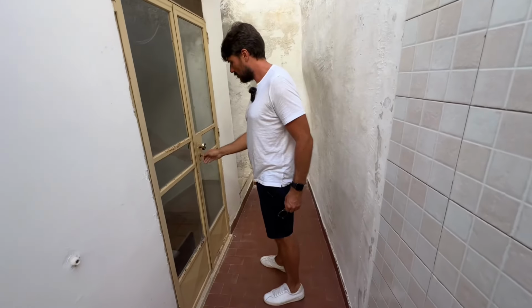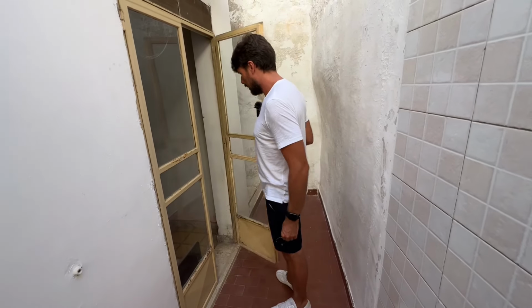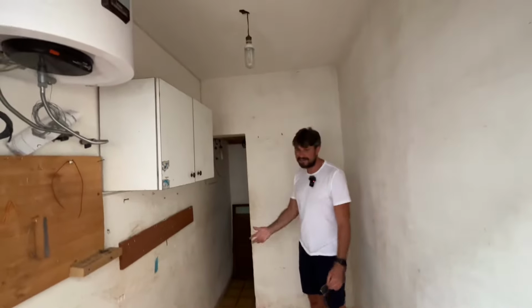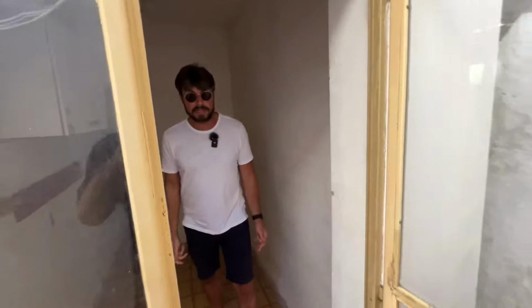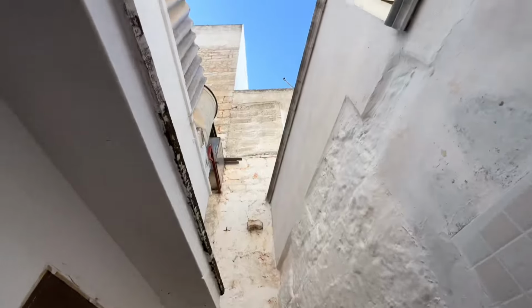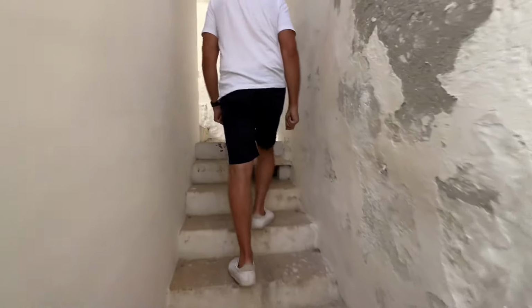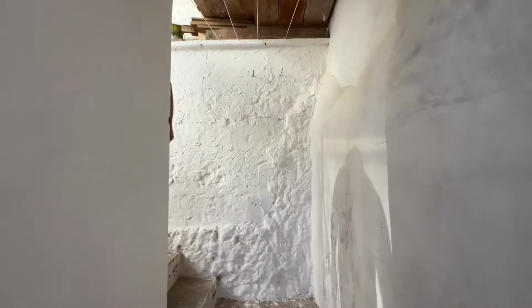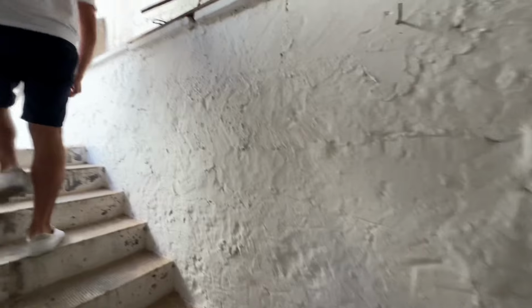I'm not sure if I can just open this door. So this, you can see, is a bit of a storage room. Again, I'm not sure what you can use this for, but mainly for storage of the outside, especially if you do a garden outside on the roof, which is, as I say, coming up here, the stairs, they're actually really low and easy to do.